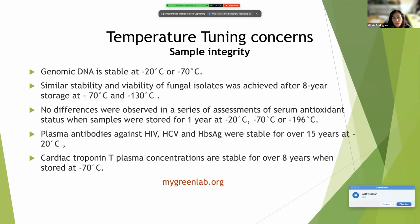Another concern of switching the temperature is sample integrity and stability. And there are not many studies comparing samples kept at -70 or -80. But again, this was not done when the temperature of the freezers were changed to -80 either.